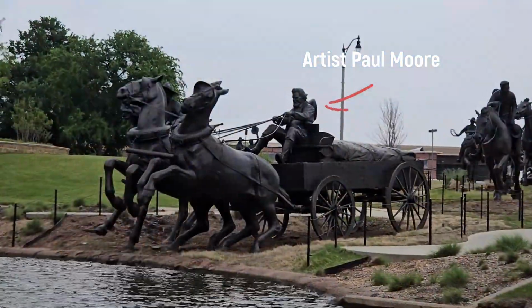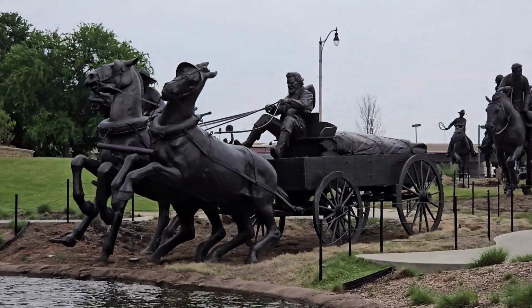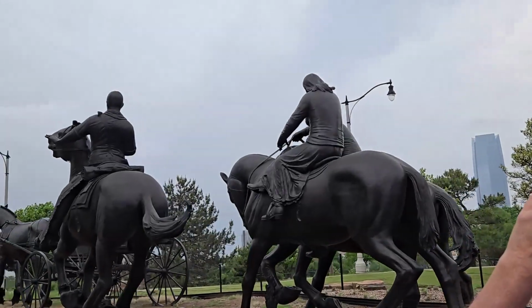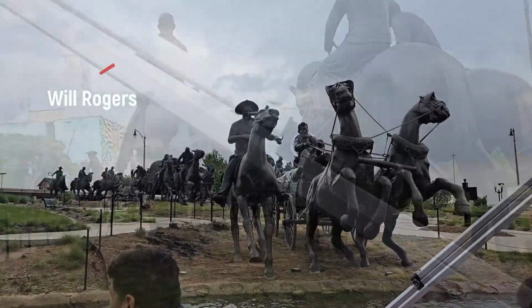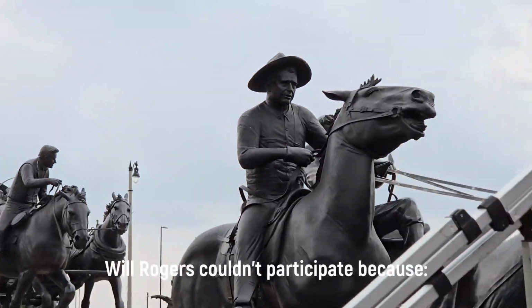Signing it somewhere, he would just put himself in front and center. And let's be honest, if any of you guys spent 20 years working on something like this, you'd do the same thing. And then there is one famous face in the monument, and that would be Will Rogers. He was Cherokee and Irish American.